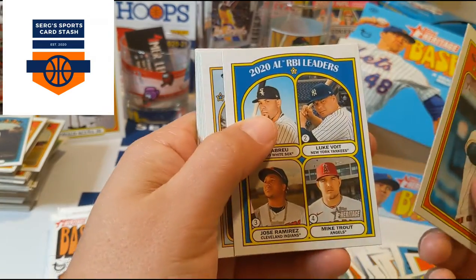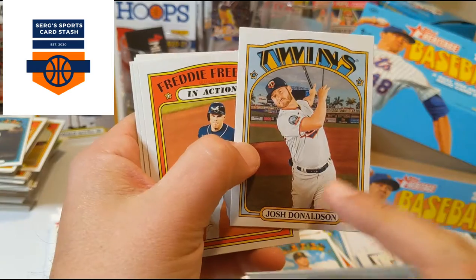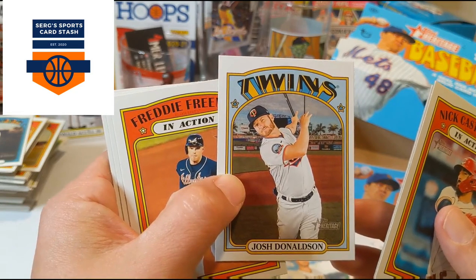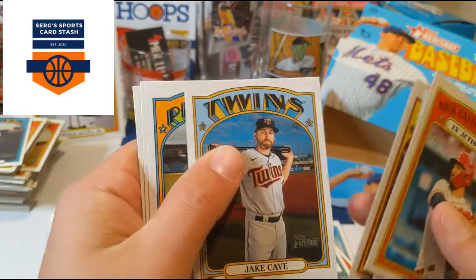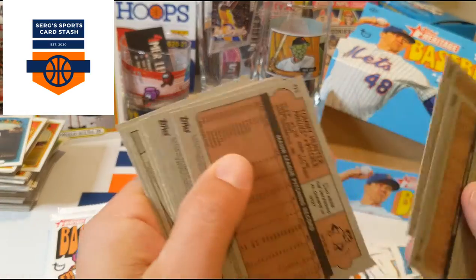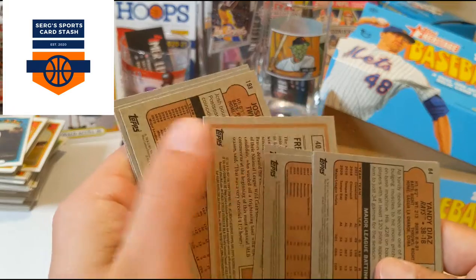Nick Castellanos, RBI leader card. Josh Donaldson, who is also a card collector. A buddy of mine reached out asking for cards. I forgot what card it was. I think it was Tatis. Freddie Freeman, Miguel Andújar, Jake Cave, Tommy Hunter, Lance Lynn, and Yandy Díaz. So that was a poor pack. Tommy Hunter is the photo variation card.